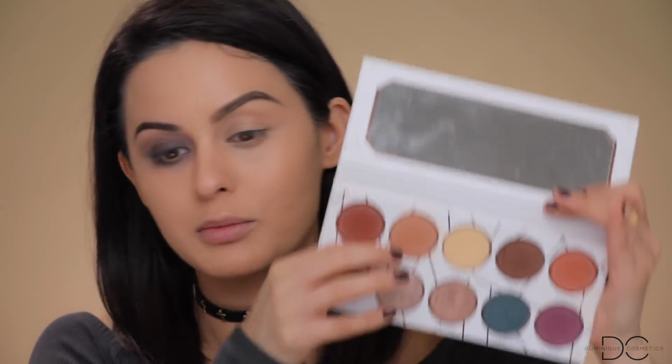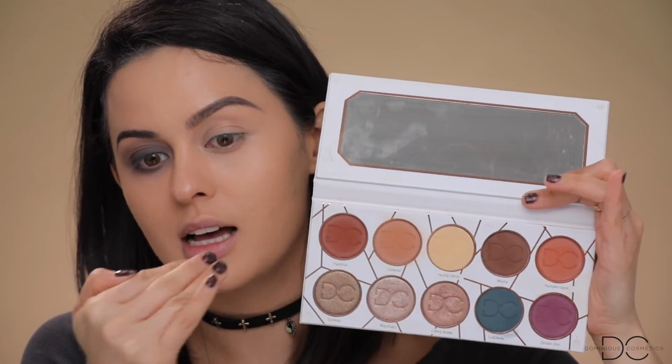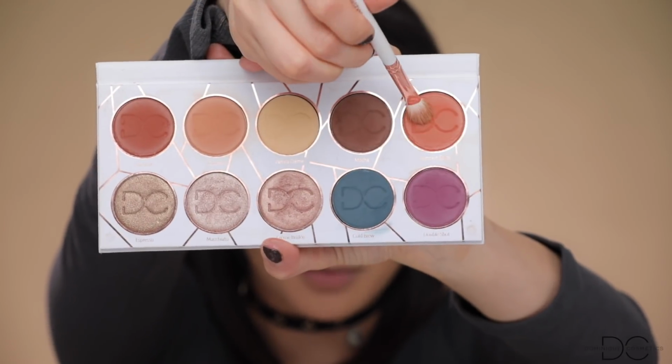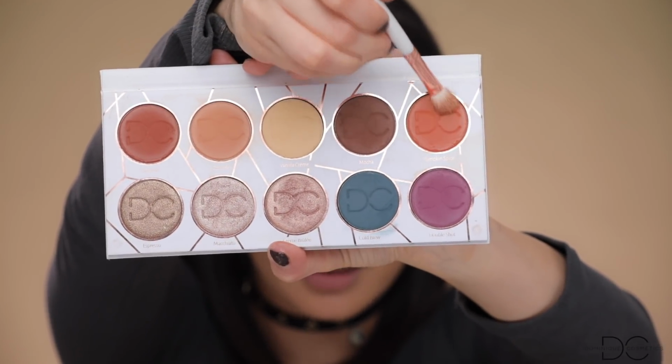I'm going to use the Dominique Cosmetics Latte palette, and I'm gonna take Caramel, which is a warm tone brown. A lot of these top shades are warm tone, and that's what's kind of trendy right now, and just work that all the way through the crease. I'm also gonna pick up some pumpkin spice right there.